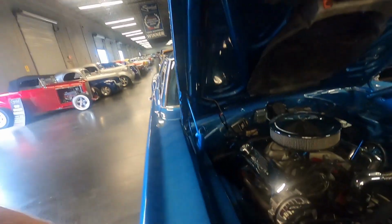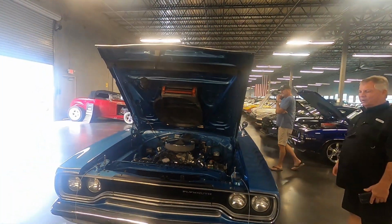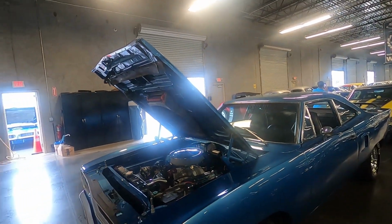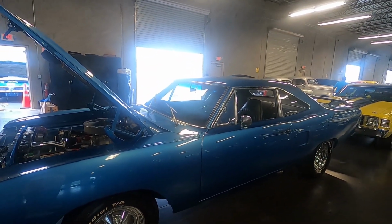But when you have a Road Runner, the most important thing in a Road Runner is this purple horn right here. Because if you don't have that purple horn, it is not going to sound like the Road Runner that everybody knows. That's right. It's got the old pistol grip shifter, 4-speed. It's got the classic single piece Kragar wheels on there. So they're the old school Kragars.